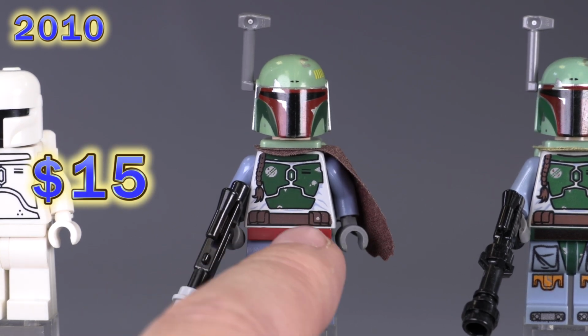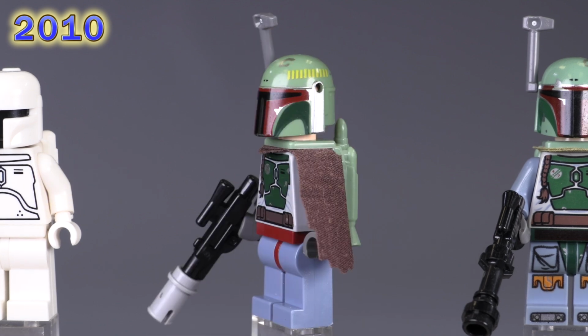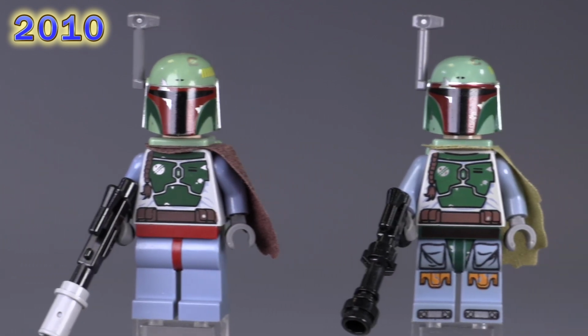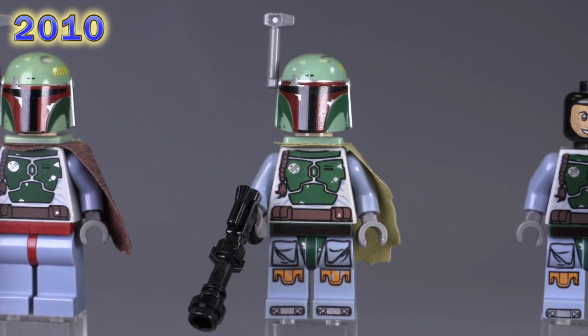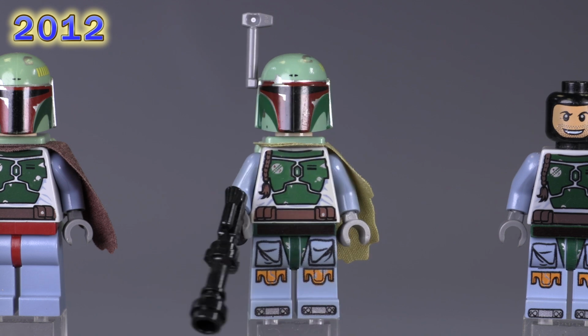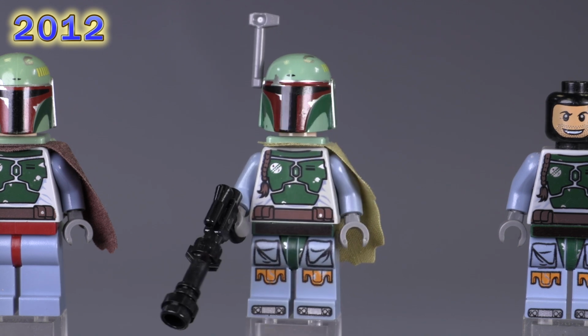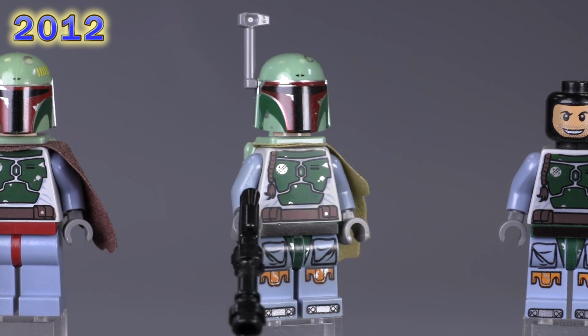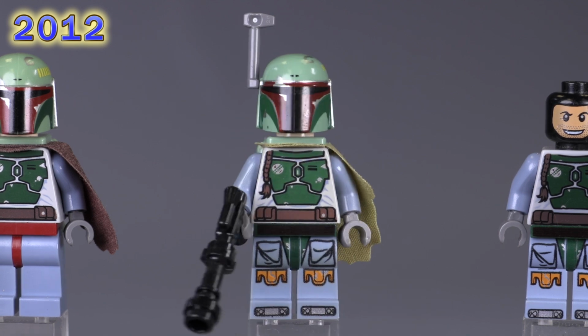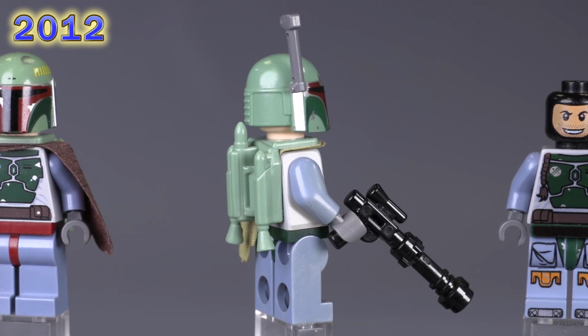What truly makes him unique, I just want to point out, is the brown cloth cape only came on him, and also the red groin piece and no print on the legs is unique just to that guy. But here we have from 2012 the next updated Boba Fett, and he's looking a lot better now. We finally get the leg printing and also toe printing this time, so he's kind of caught up with the 2003 Cloud City set, except of course no arm printing yet.